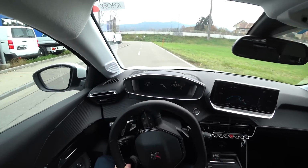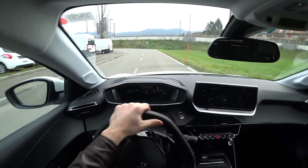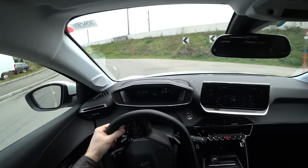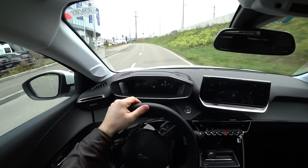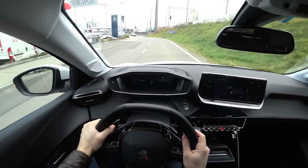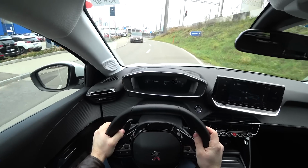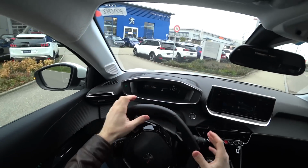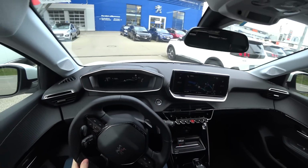Love this new Peugeot 208. It's quite impressive. This car really impressed me, guys. The handling of the car is awesome for a small car like that. The acceleration, the steering wheel, the way it changes the gears, it's awesome. And the brakes are awesome. I really love it. Look how easy I turn it, and the screen and everything, it's great.